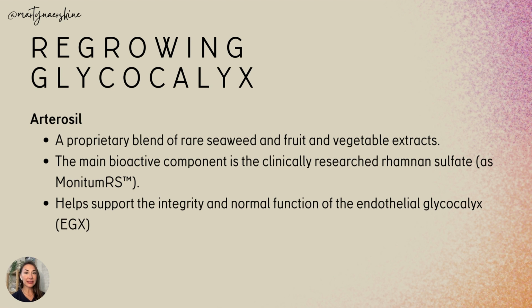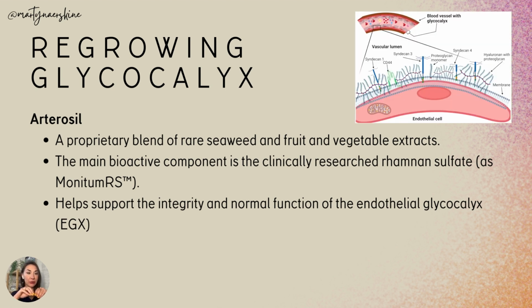Regrowing glycocalyx. Glycocalyx is that inner layer of the endothelium. Those are very slippery, tiny little hair-like structures that prevent anything from sticking to it. So you can regrow your endothelium and your glycocalyx by taking Atherosclerosis. It's a supplement made out of rare seaweed and some fruit and vegetable extract.